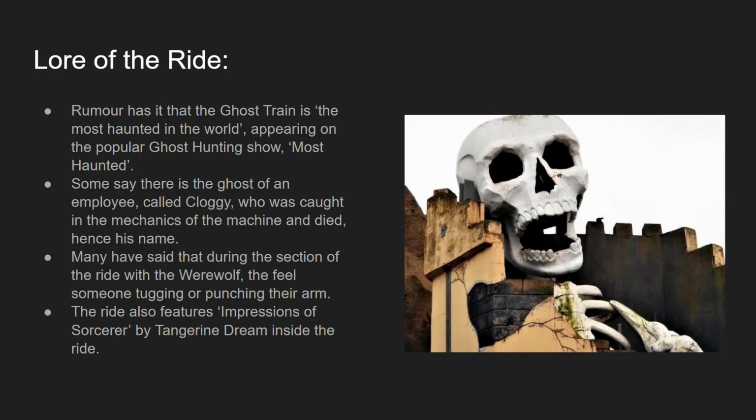And the ride also features music from Tangerine Dream, called Impressions of the Sorcerer, and they removed some of the more notable parts of the soundtrack so it wouldn't be under copyright fire, and so they could keep using it. That was made for the film Sorcerer, and you can hear that playing throughout the ride and sometimes in the queue line.